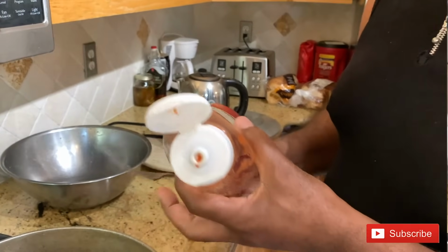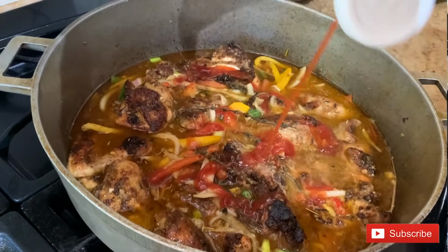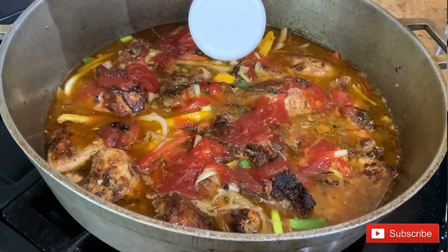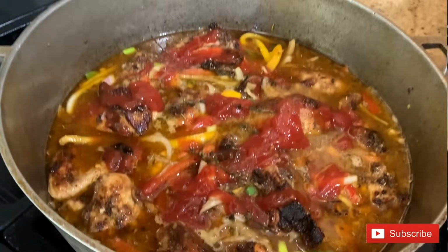Oh, you guys, guess what? Ketchup. Ketchup has come out to play. I don't know how many times I'm gonna say this in the videos, but every single time that he has ever added ketchup to any of the meals, I'm always so shook. But it is such a staple. And it's funny because I feel like we never have enough ketchup left in our bottle.